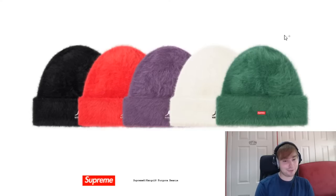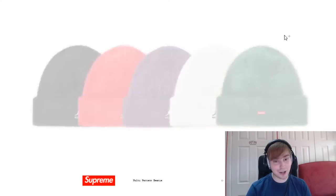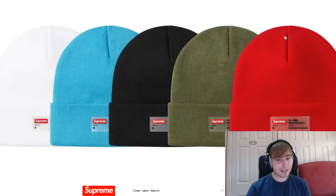Kangol to kick it off. The Kangol piece did pop off, I will say that. Its price went absolutely insane. But that wasn't on a beanie, that was a hat. So, multi-pattern. It's not bad. Clear label. It's not great.